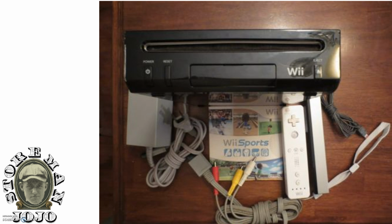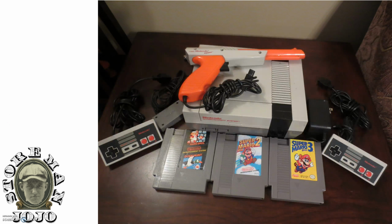This week I was able to get a black Nintendo Wii with Wii Sports. Paid $5 for it. This Wii and this Nintendo were in a box together at a yard sale. But anyway, they were in there.